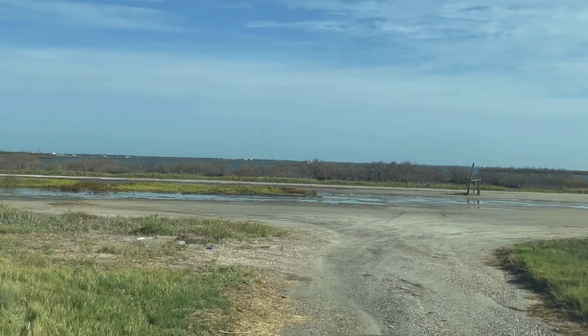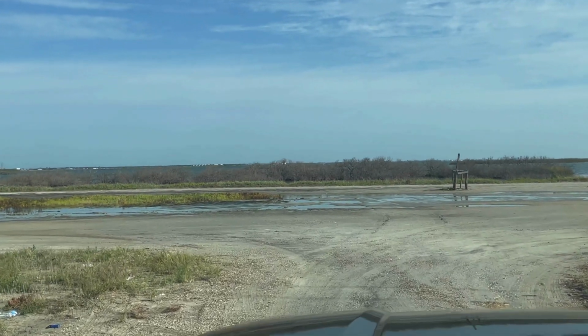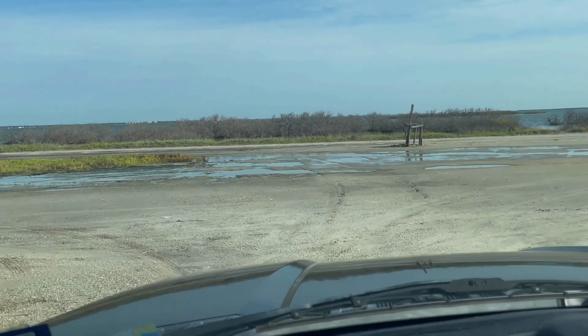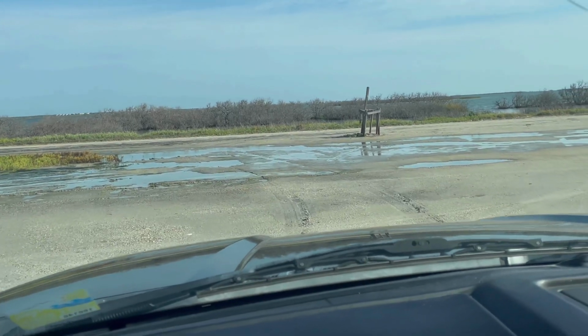This might be a good spot to look around. It's wet from all the rain, and like I said, it is high tide, but just make sure I don't get stuck.